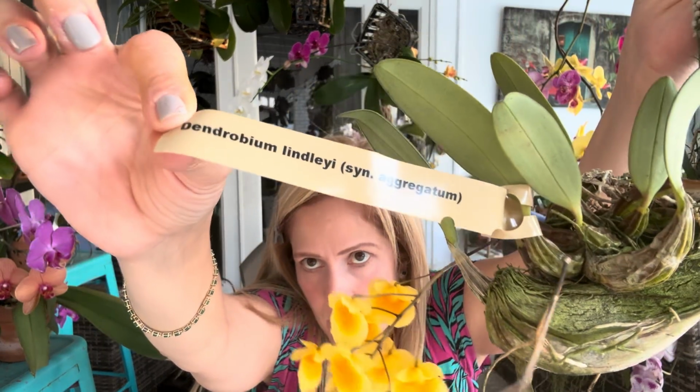syn aggregatum, or aggregatum, I'm not sure. But I have actually heard a lot of people say aggregatum, and I have heard a few people say no. And in my orchid magazine, the pronunciation should be aggregatum. So that's another thing, once you think you have it, then it's not what it is. Look at those blooms though.